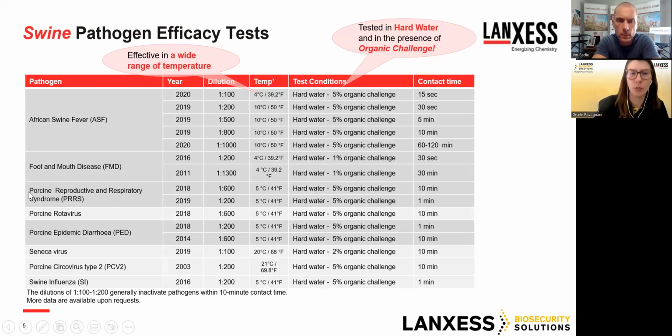So see, for example, for African swine fever, we have different dilution rates, even in different temperature conditions, always tested in hard water with organic challenge, and you can see the contact time. For example, if I have an outbreak, I can use the highest dosage and the contact time will be shorter. So we know Virkon S can kill the African swine fever virus in only 15 seconds. If I use a more diluted concentration, for example 1 to 1000, it will need a little bit more contact time, but we do have other economical concentrations with low contact time, even in field conditions, say low temperature, hard water, and organic challenge.